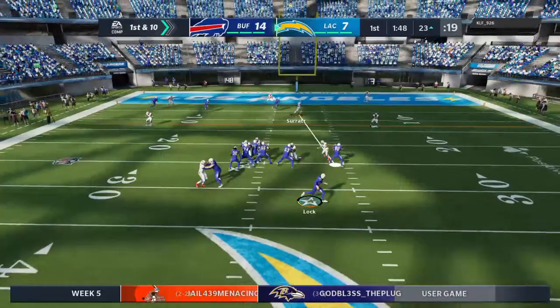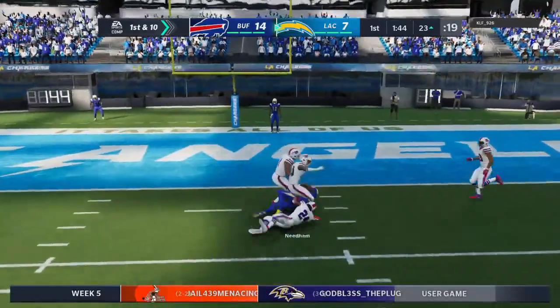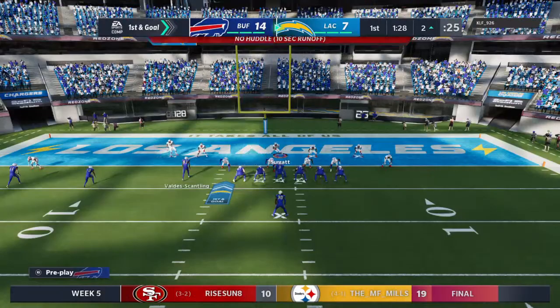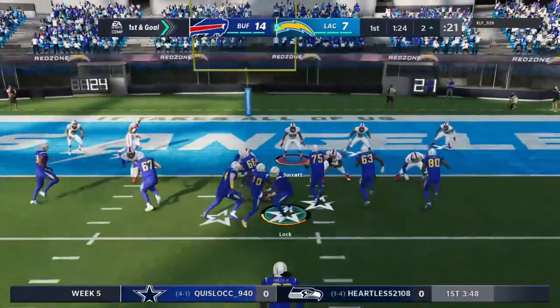Play action. Now it's Locke. Sliding out of the pocket. He finds Howard, complete. Well, they are able to stop him, but he does take it all the way to the 2. Chargers, a nice gain of 21 yards. 1st and goal at the 2-yard line.